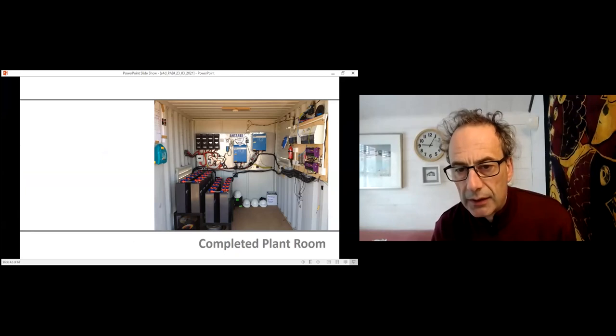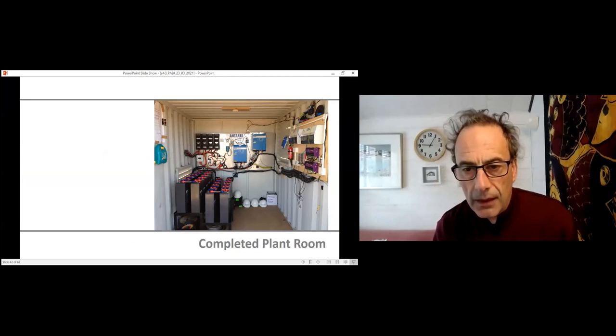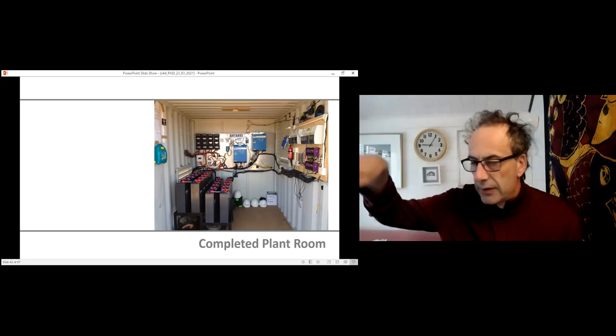The battery bank, these are 2 volt cells, 24 in series, giving us a 48 volt DC battery bank. Charge controllers, inverters, distribution out through here. So DC comes in here from the canopy roof, AC goes out here to the pole distribution to the businesses.